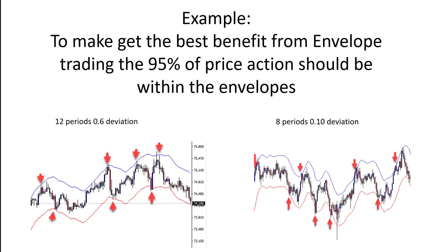Alexander Elder. He said the envelope system is one of the top systems that banks and his clients use. And basically it's a very simple system. There's an envelope indicator on virtually every single platform that you can think of, and you take that indicator and forget about settings, because there are no fixed settings for that indicator. What you do is put it on the chart and then tune it. In other words, you change the settings so that in this particular case 95% or even higher of the price action happens inside of the envelope, and only 2 to 5% of the price goes outside of the envelope.